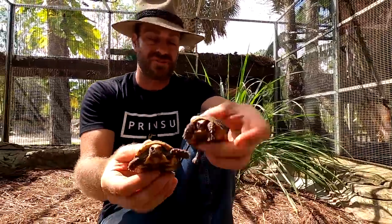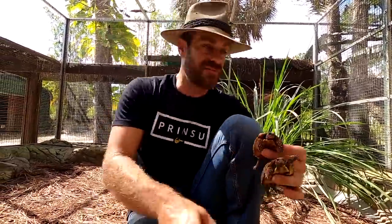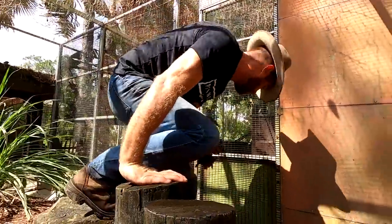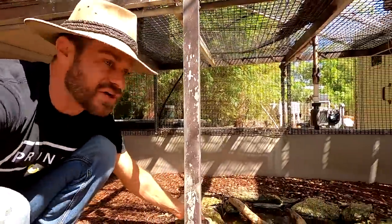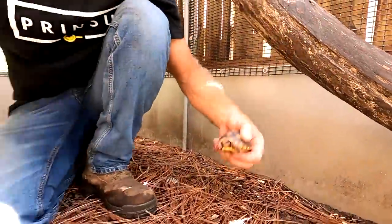Very cool stuff. So we've got three. There's one more hanging out. We got to find it. Let's see if we can find the last one. That's all I've been doing, is looking for redfoot tortoises this week, or rather the last few days here. Oh, I found it. We're good, guys, check it out. Everybody is happy and accounted for here.